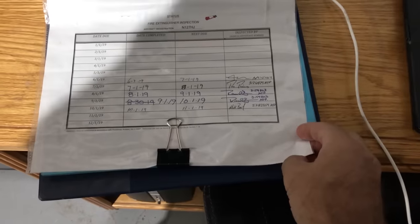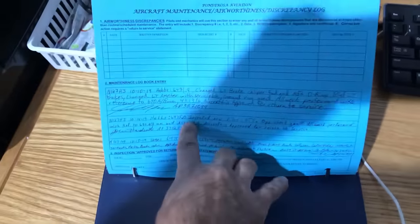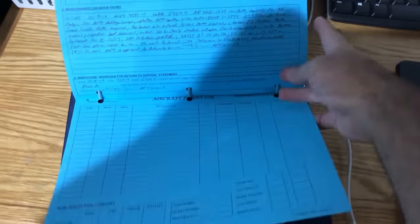First thing we need to do is see what's happened to the airplane maintenance wise since I've been gone. Fire extinguisher inspection. And I'm just looking at different maintenance to see what maintenance has transpired since I've been off duty for the last 7 days. And if there's any new entries, then I'm going to make particular note of those, making sure the airplane is not grounded.